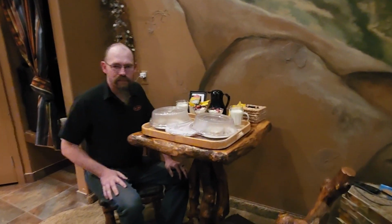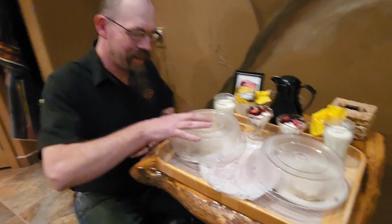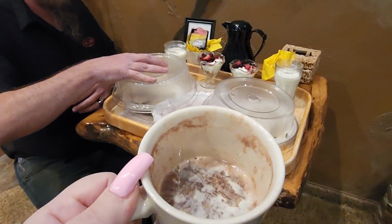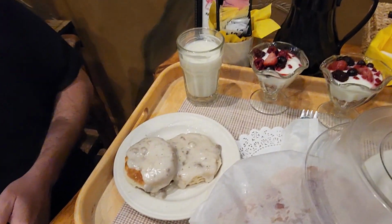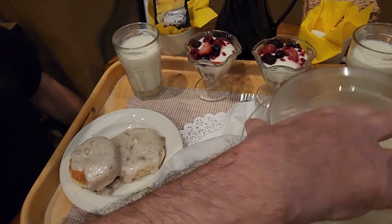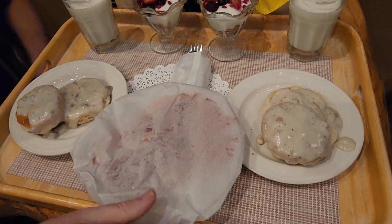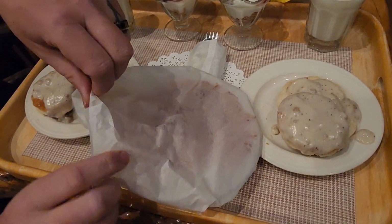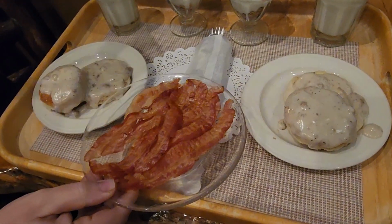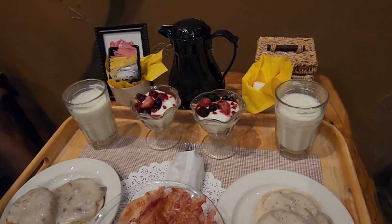Good morning, everybody. There's Dad. Happy birthday. Thank you. We've got a cup of hot cocoa right here. This is our morning breakfast. We got some yogurt parfaits, some biscuits and gravy, and then we got some bacon. Got some milk and some coffee.